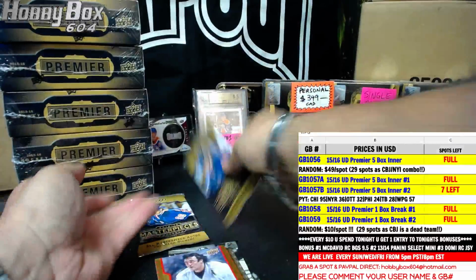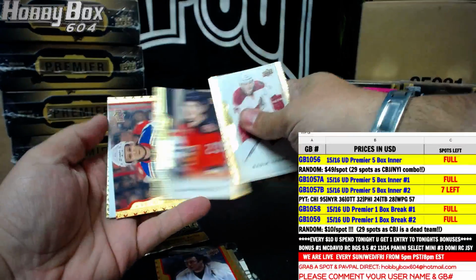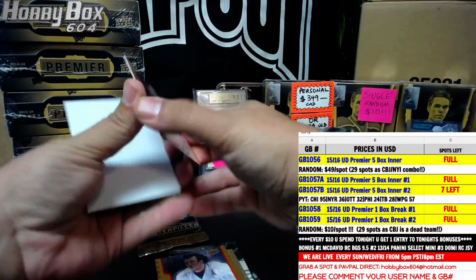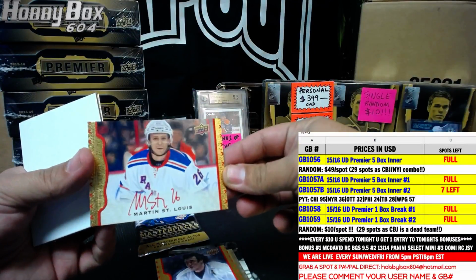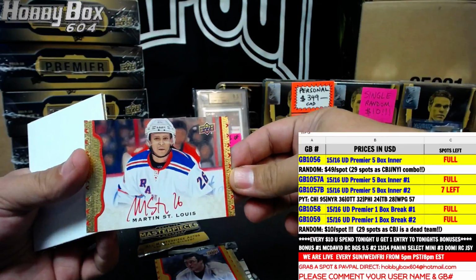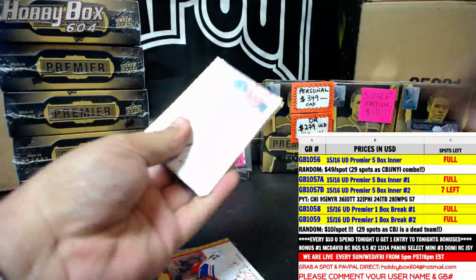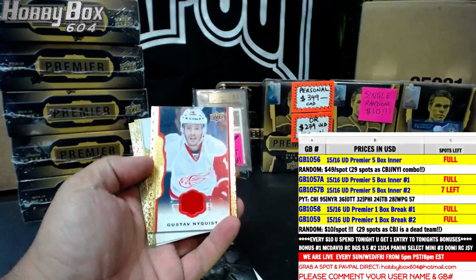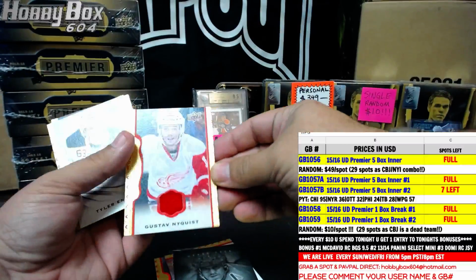Going to Terry Sawchuk. Come on, Wayne. No, Wayne. For the New York Rangers, red autograph, number 16 of 30, Marty St. Louis. Going to Andy. Not bad. And the last pack, Mark Messier for the Rangers, and the Gustav Nyquist red parallel. Wow, these were all red. I guess it was a red box, a red hot box.